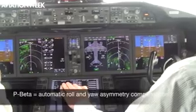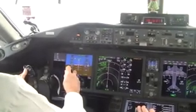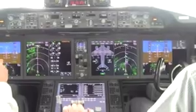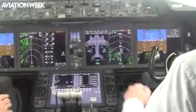P-beta, or automatic roll and yaw compensation for an engine out condition, is a new feature that Boeing is introducing on this aircraft. 777 only has thrust asymmetry compensation that minimizes yaw with loss of an engine, so the airplane still rolls in the direction of the dead engine.